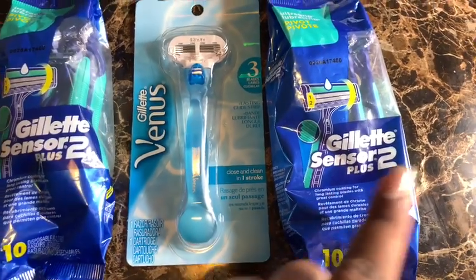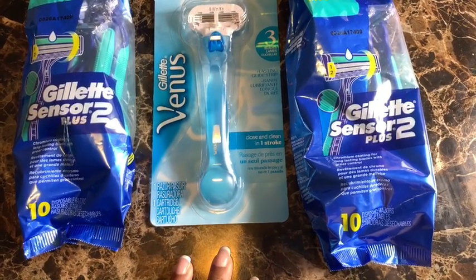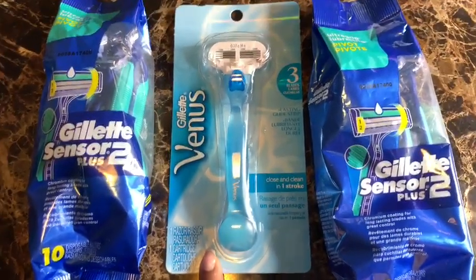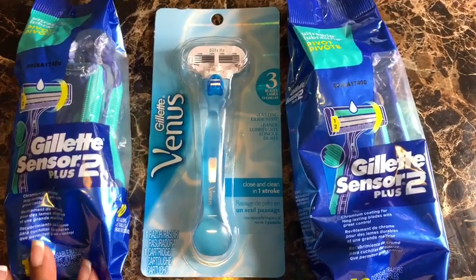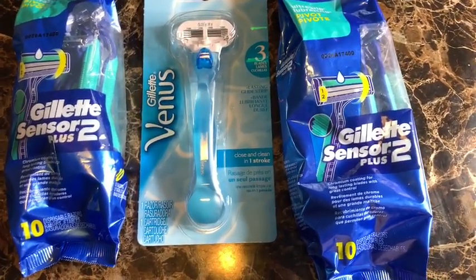All right, so $7.99, $7.99, $10.40. So my total out of pocket was $26.38. I had two $5 manufacturer coupons, so minus five. And then I had a $4 manufacturer coupon for that. And then I had a $3 off $12 digital coupon. So my final out of pocket for all three was $9.38.